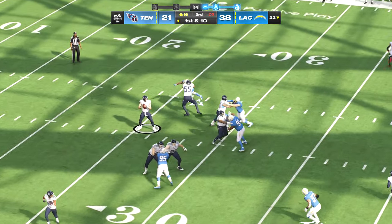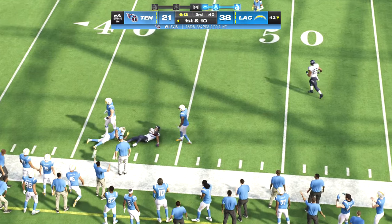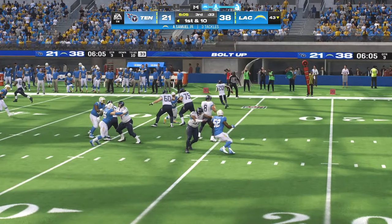Working from the gun, here's Levis, swinging this out for Pollard. And they get him down, but not before he takes it across the 40-yard line. That's a first down pickup for Tennessee on a gain of 10.